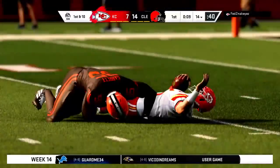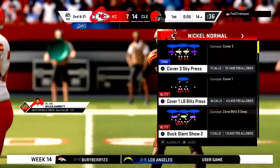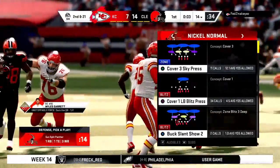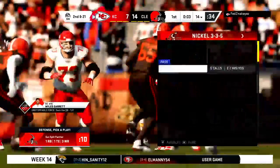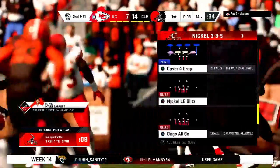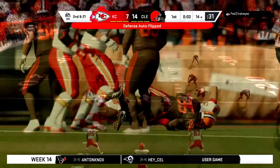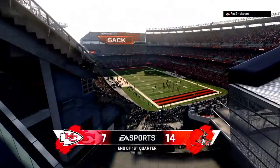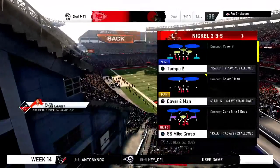And the Browns pressure gets to him that time, and he's going to go down. Myles Garrett, he continues to wreak havoc in the offensive backfield. Sack number 16 on the year. Well, they're in some hot water now after that sack. It's 2nd and 21. Through 1 quarter, 14-7 our score.